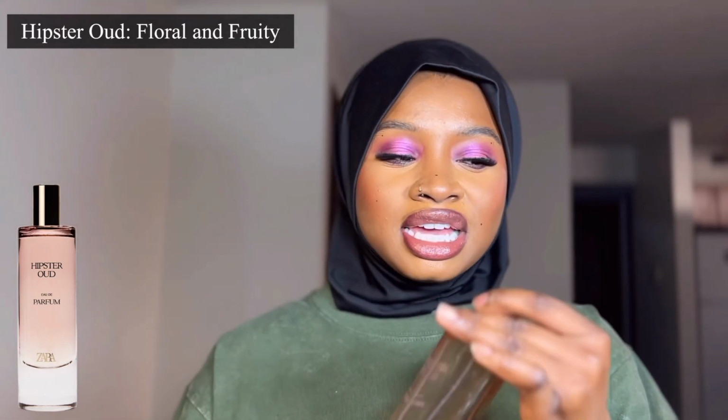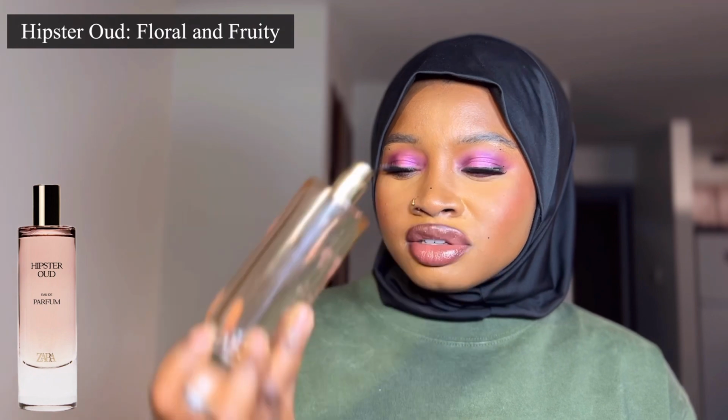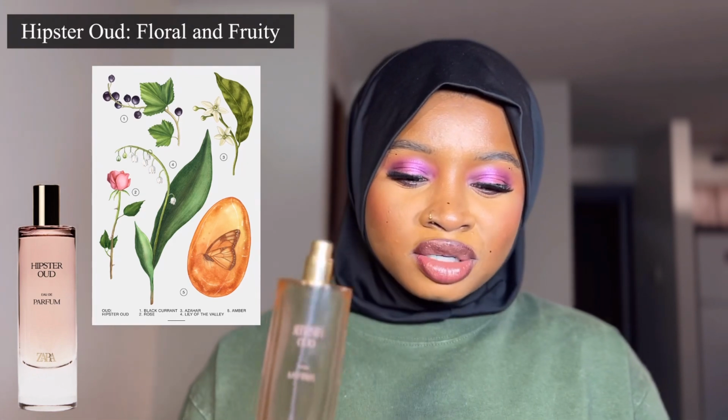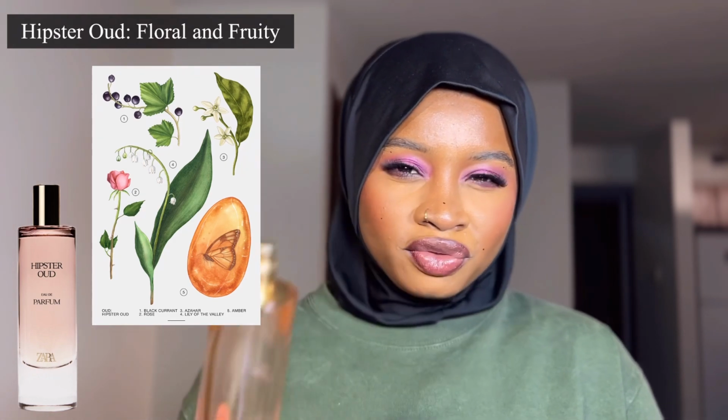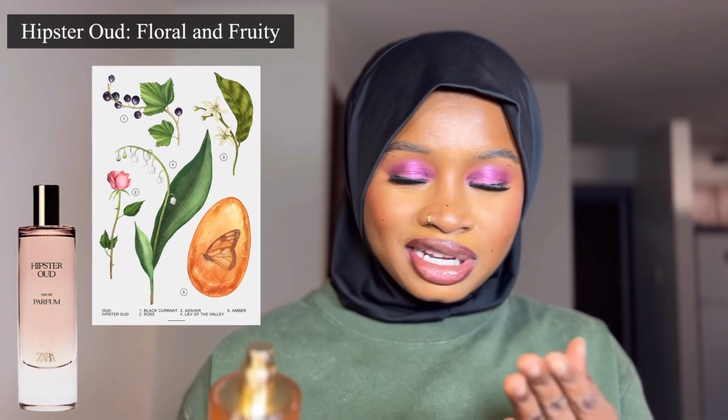There is absolutely no oud whatsoever in this perfume. Now again, this is just one of those perfumes that is particularly difficult for me to describe, like to place the scent. But I'll say that this is like a floral fruity scent. I think to my nose it's kind of like a perfect combination of both notes. But again, I'm not too sure.